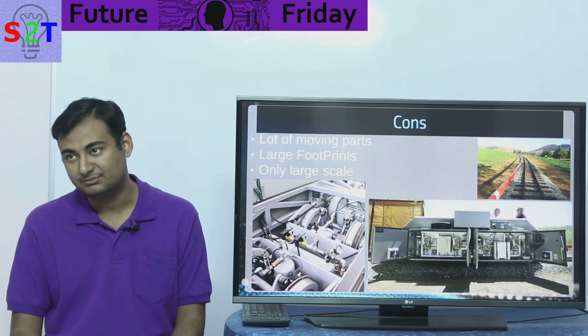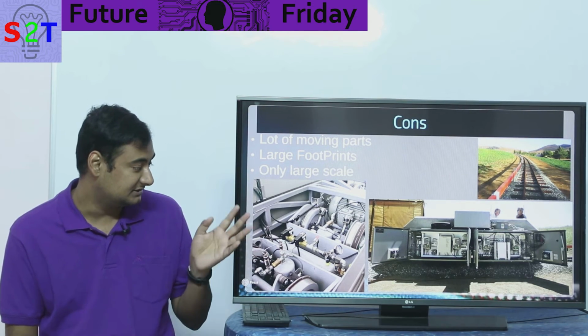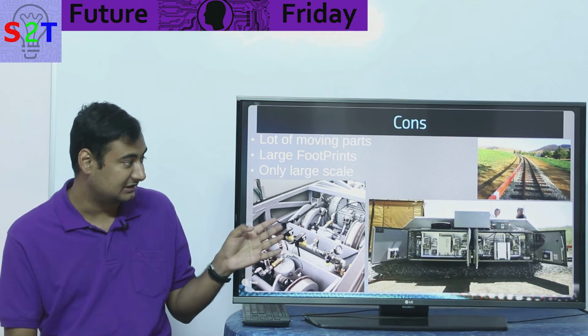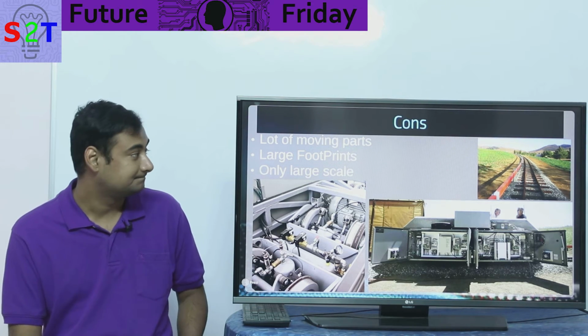And that is one core component about hydro. That's why it loses so much efficiency. There are so many moving parts. This has, as you can see, that's a small train that I'm showing you. It has so many parts. So this does drain your efficiency.